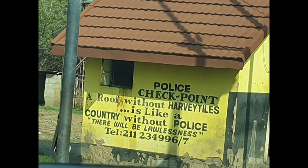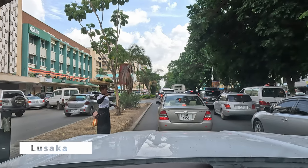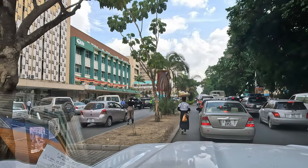There are many police checkpoints in Zambia, sometimes used for advertising. We made the mistake of passing through downtown Lusaka. Traffic here is horrendous, so try to plan your route to miss it.